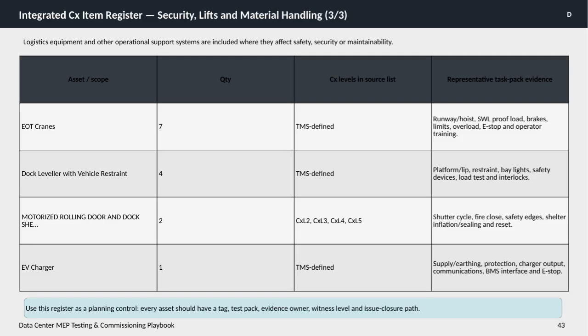On this slide, we're focusing on the integrated commissioning item register specifically for security, lifts, and material handling systems within the data center. It's important to understand that logistics equipment and other operational support systems are included in this register, particularly when they impact safety, security, or maintainability. Looking at the table, we have a breakdown of key assets, starting with Yodi cranes.